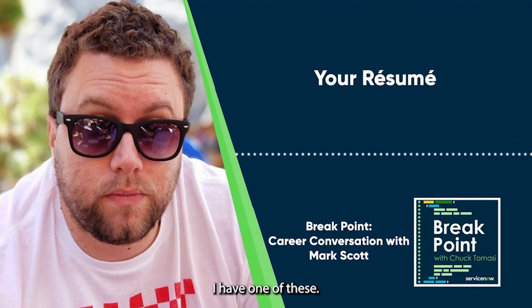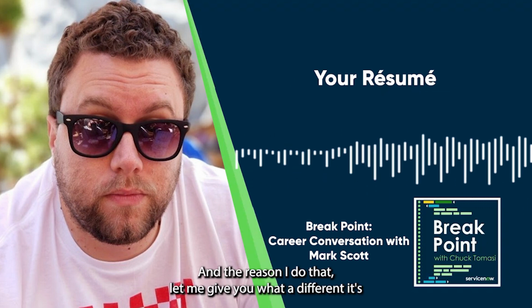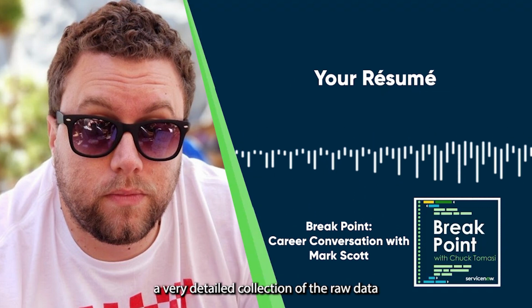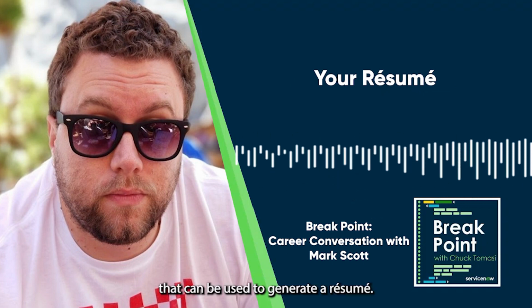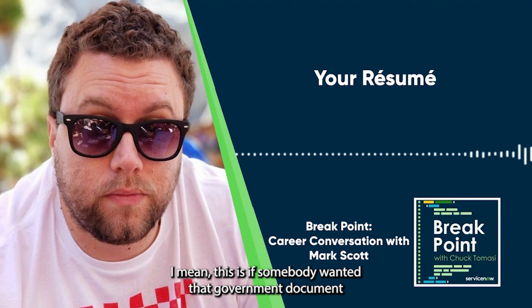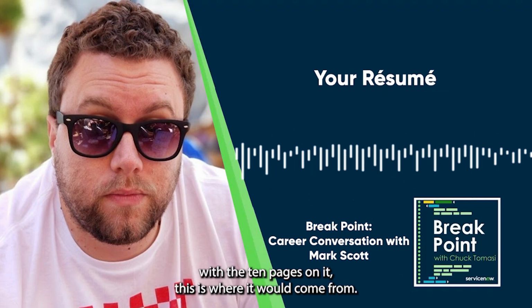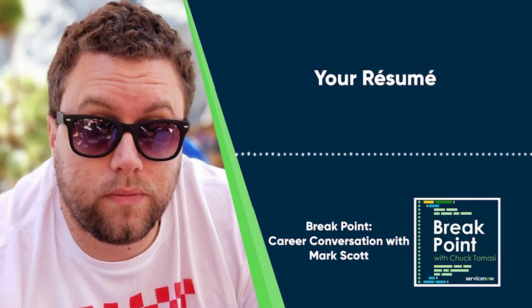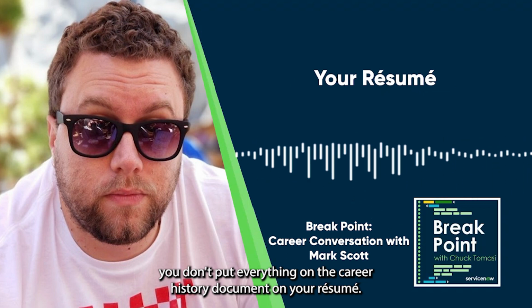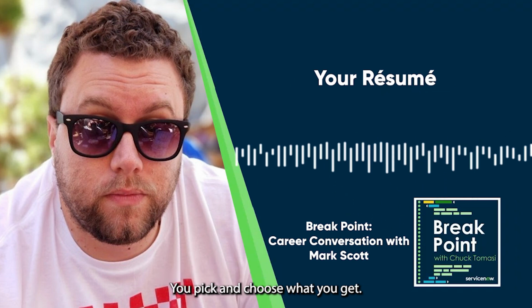I have one of these. It sits in Evernote. I look at it once a month. And the reason I do that, let me give you a definition. It's a very detailed collection of the raw data that can be used to generate a resume. It's everything. If somebody wanted that government document with the 10 pages on it, this is where it would come from. But because I'm tailoring this for every position, you don't put everything from the career history document on your resume. You pick and choose.